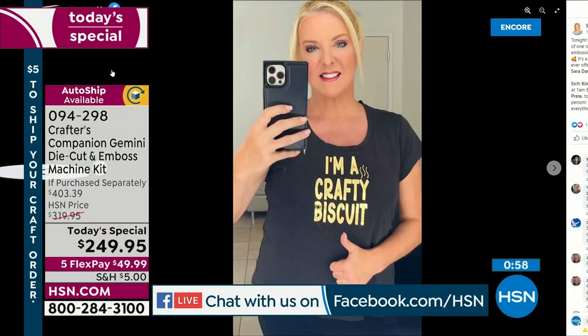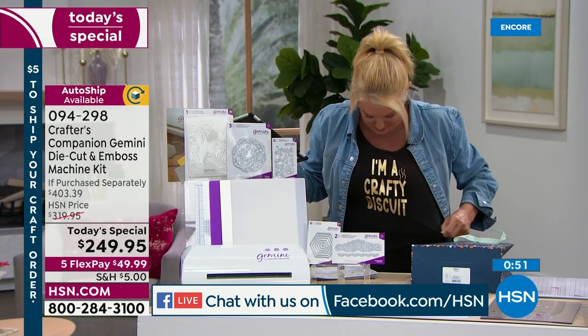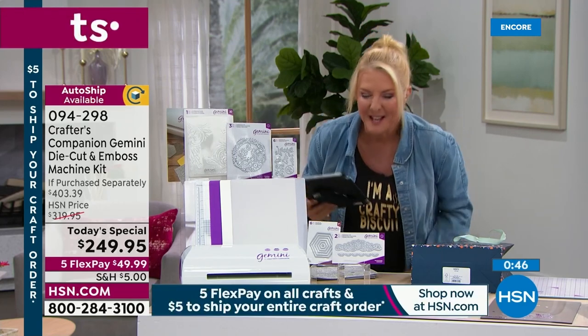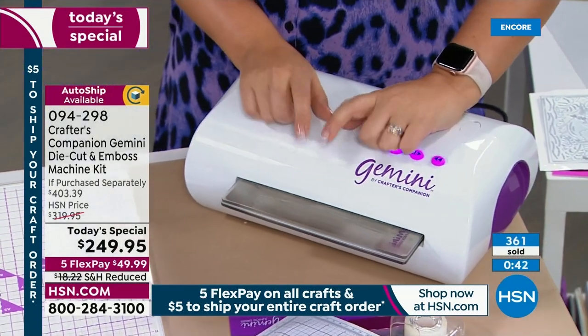I'm a crafty biscuit, and we had a bit of a joke last week from a friend of mine who sent me a pair of socks. So yes, indeed, I did create the I'm a crafty biscuit shirt. I used my Cricut and my heat press to be able to do it. So just FYI, I know it's really fun.